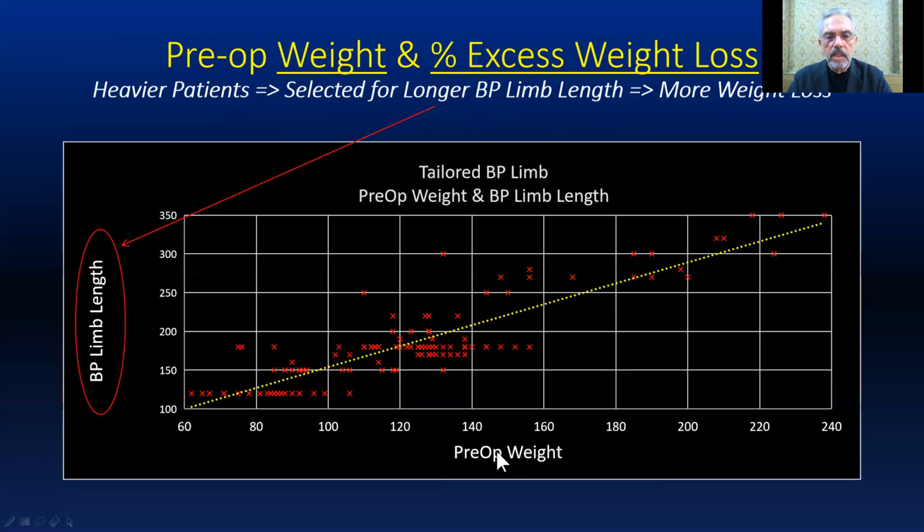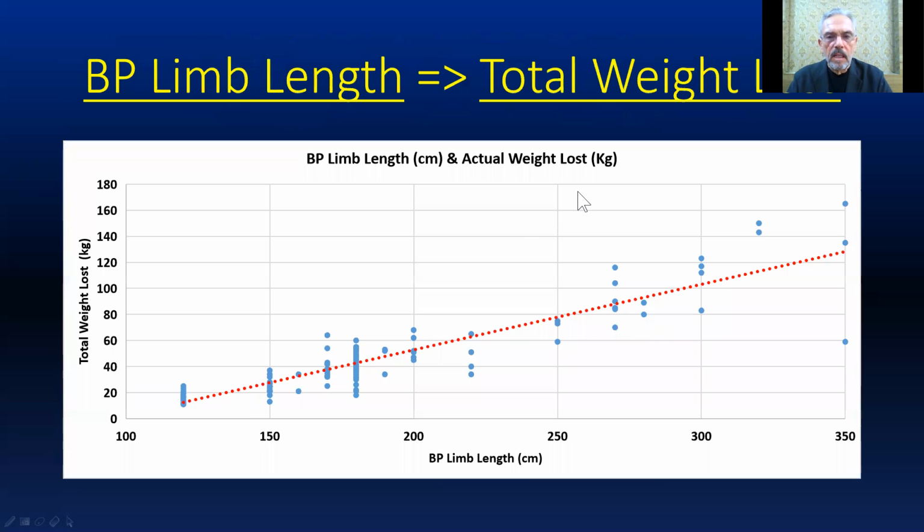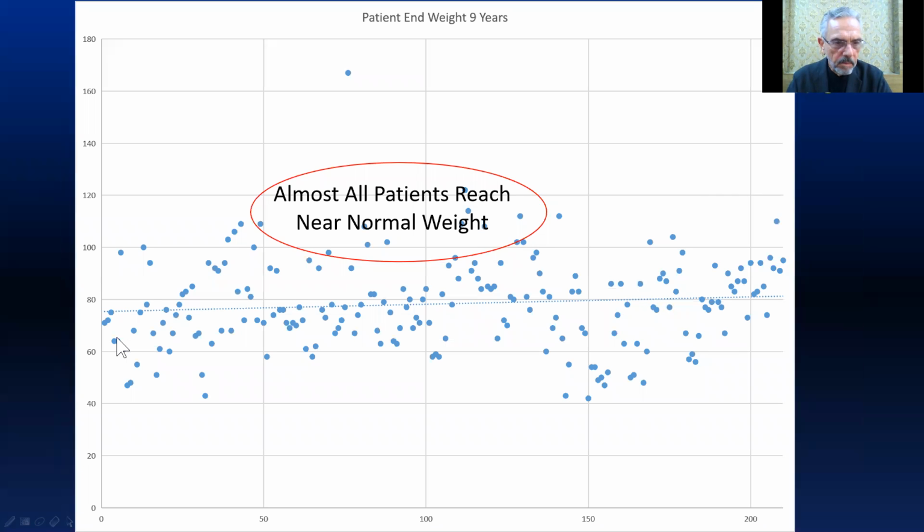So that's pretty good. We can show you also here that basically heavier patients were chosen to have a longer BP limb. And that's true in how we recommend it. Now, what we can show you here is as the BP limb length went up, people lost more weight. Okay, that's what we said. And a lot of people are confused about that, but it's true.